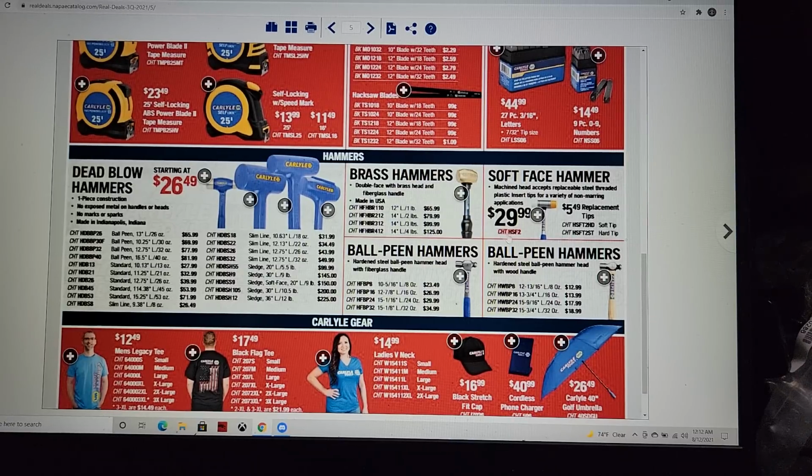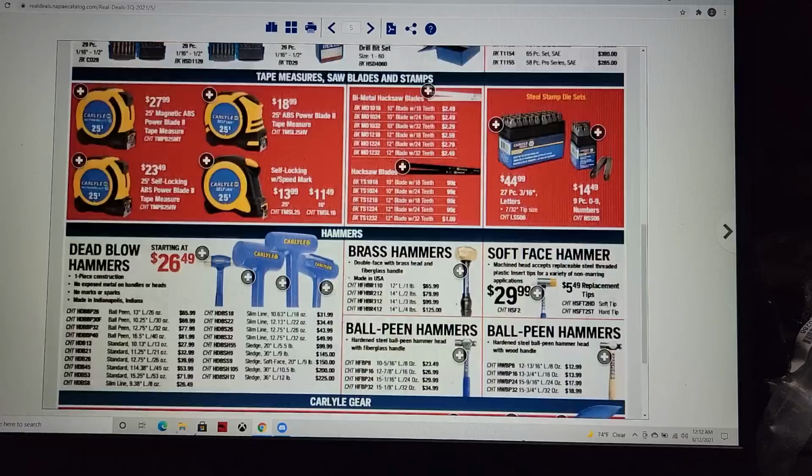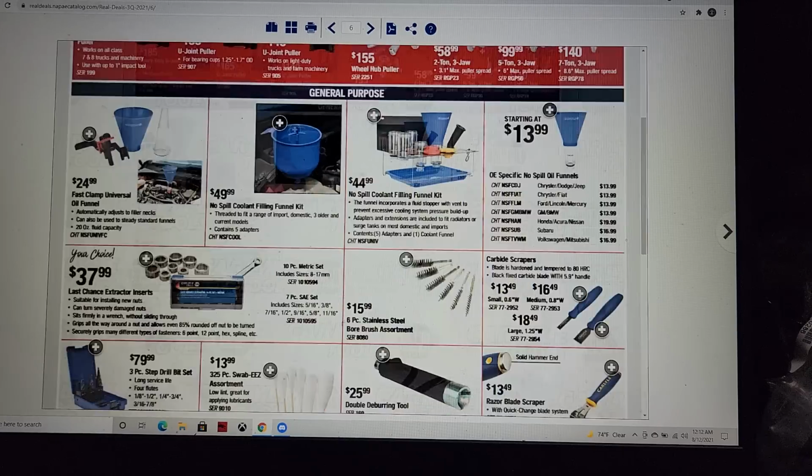Anywhere in between there, you can imagine the prices drop. Ball peens. They do have hickory handles. Other ball peens aren't too bad. Their hickory handle ball peens aren't too bad. The steel ones are a lot like the anti-vibe Protos, except they have a fiberglass handle, and they're $34.99 down to $23.49. Really not a bad gig for the money. They're really pretty decent price. We got some apparel. We're not going to get into that.